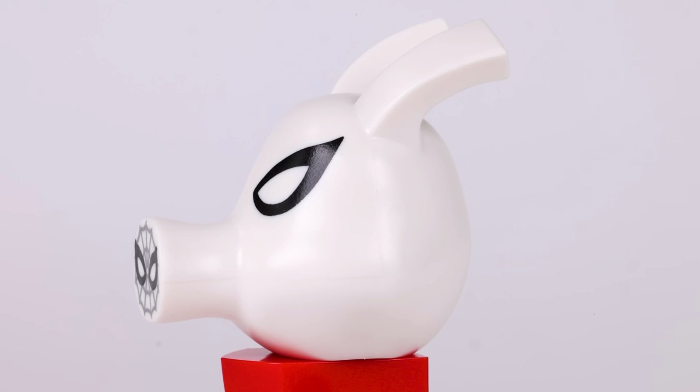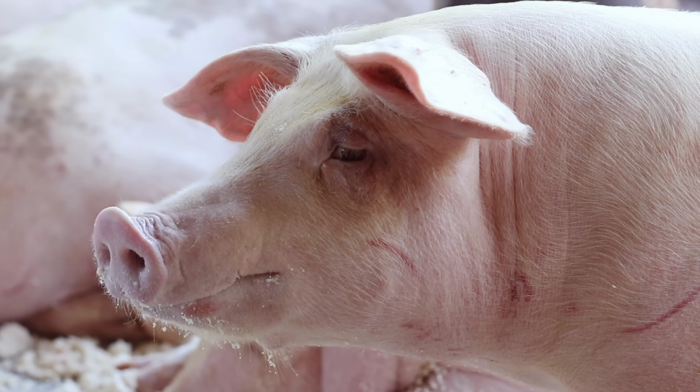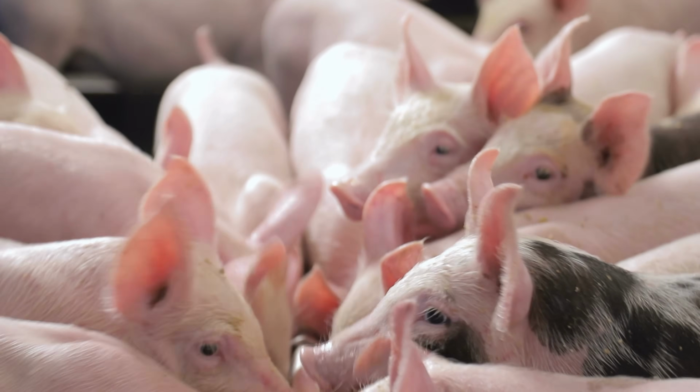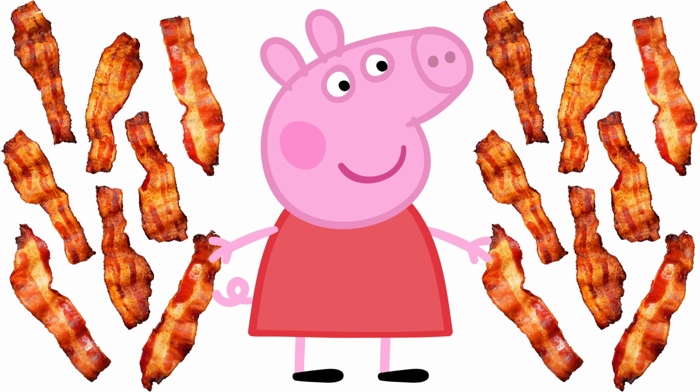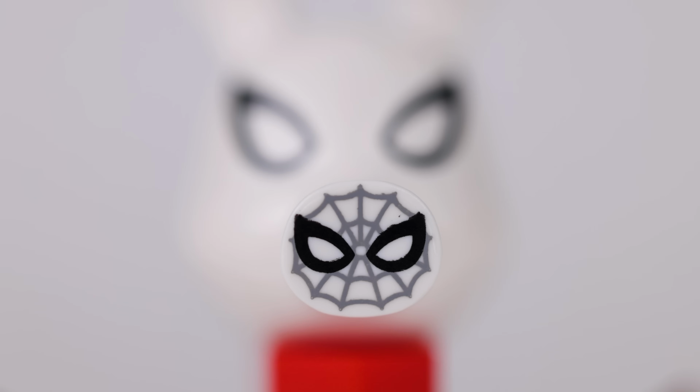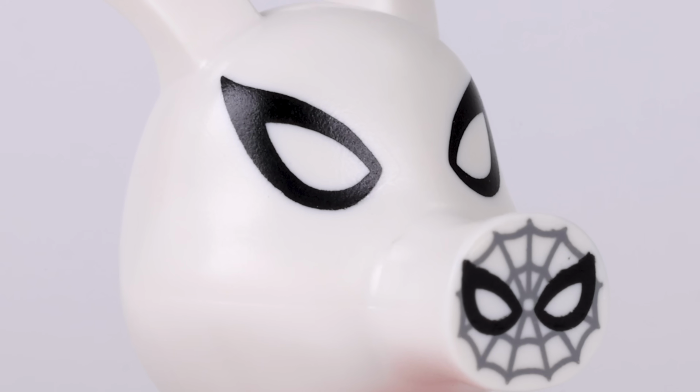The head is a very interesting shape and does bear a passing resemblance to a pig. I always think it's ironic how we cure dead pigs. Of course there is one breed which makes spicy bacon. That's Peppa Pig. The facial printing is pretty sweet, especially the Spider-Man logo on the snout. Even the eyes have that classic Spider-Man look.